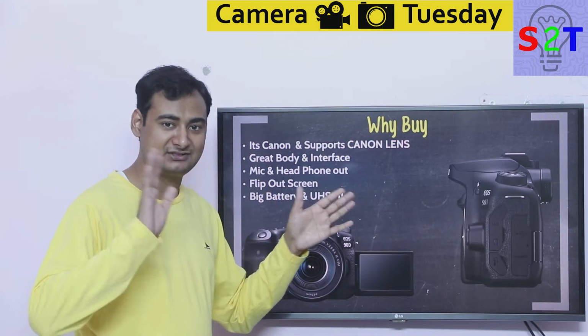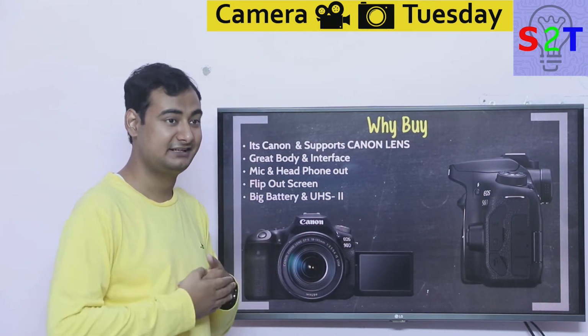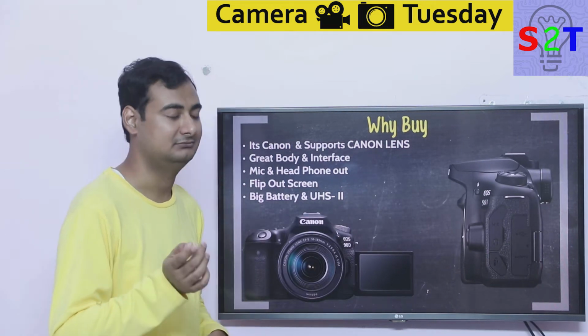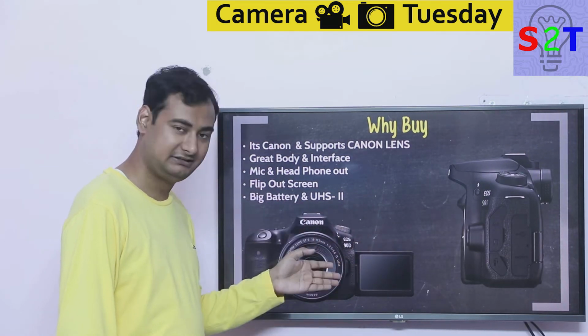So every other company has to do some extra tigadum to get it out. Like Fuji will have a fancy hinge design. Panasonic will also have another fancy design, which they introduced in, I'm saying, Panasonic SH1. So you have to understand that Canon owns this, so they are giving it to you here.